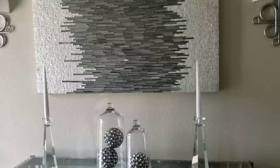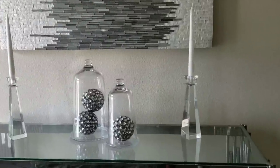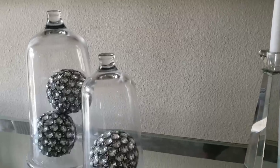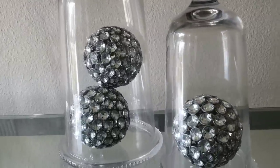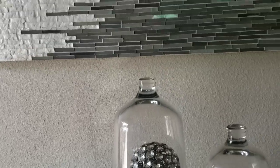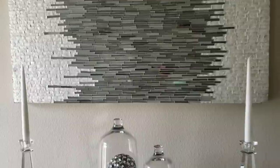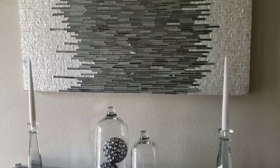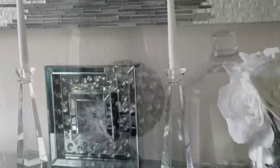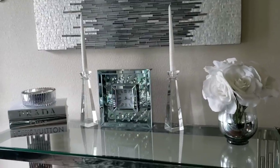Okay guys, so in the first setting, I have two cloches that came from Target. The few crystal balls that you see came from Pier 1 many years ago. Two candle holders that actually came from Home Goods, as well as the candles. My entryway table itself came from Rooms to Go. The wall art that you see on our wall came from Pier 1. And the two sconces on the side of the wall art actually came from Amazon.